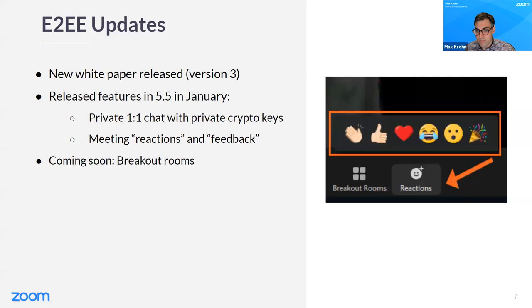In addition, we've re-enabled meeting reactions in end-to-end encrypted meetings, giving participants the ability to provide real-time non-audio feedback and reactions to information being shared in meetings. We are also continuing to work on extending our end-to-end encryption offering to breakout rooms. We will share an update with that once it's ready, and hopefully that'll be quite soon.